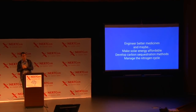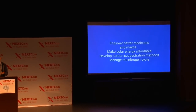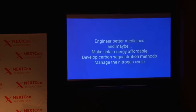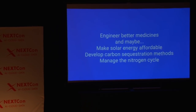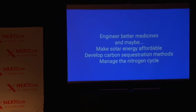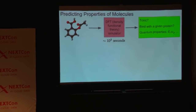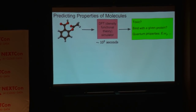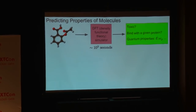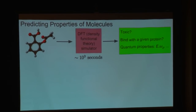So many of those grand challenges actually relate to understanding chemistry and material science and things like that. We've been doing a little bit of work in the field of quantum chemistry problems, and I think that this is indicative of machine learning kinds of work that might be useful for all four of these challenges. So one of the things that quantum chemists want to do is take a molecule configuration and then predict various properties of it. Is it toxic? Does it bind with a given protein? What are its quantum properties?